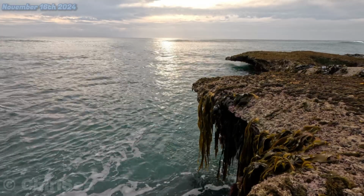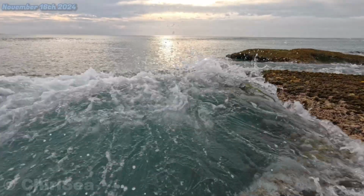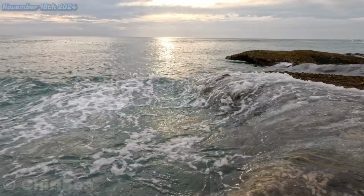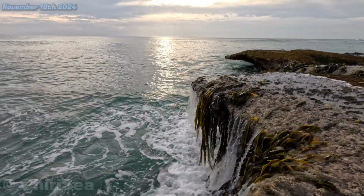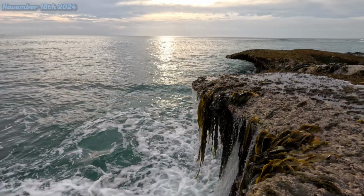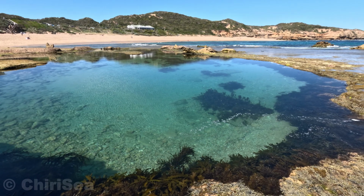If I had to say, my favourite segment to both film and edit was November 16th. Being out there in the middle of the turquoise, stable, calm water with everyone else on the beach felt eerie, yet peaceful. Also can't forget the magical rock pool.